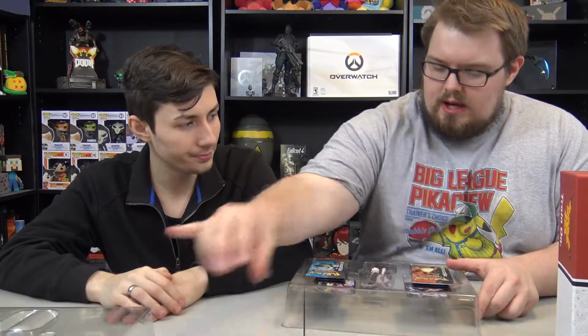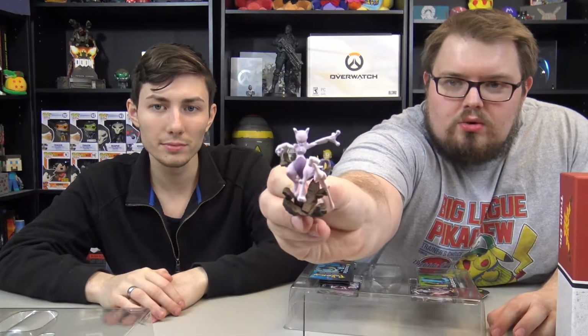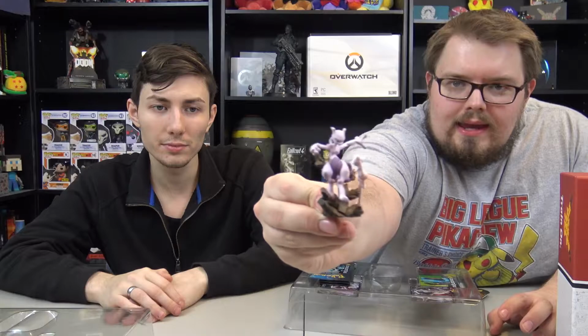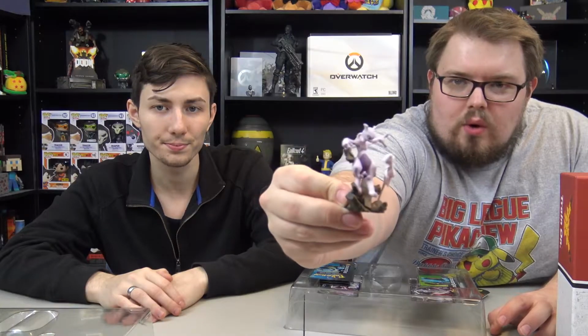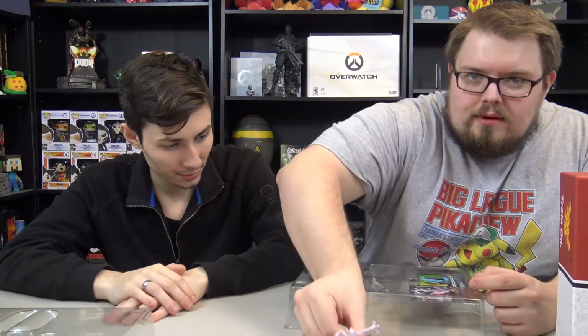Boom. Set that aside. Oh, there we go. I need to pull this out. So here's the first thing. This is the Mewtwo and Mew statue. This is going up on the Pokemon shelf up there, but that is a really cool little figurine.